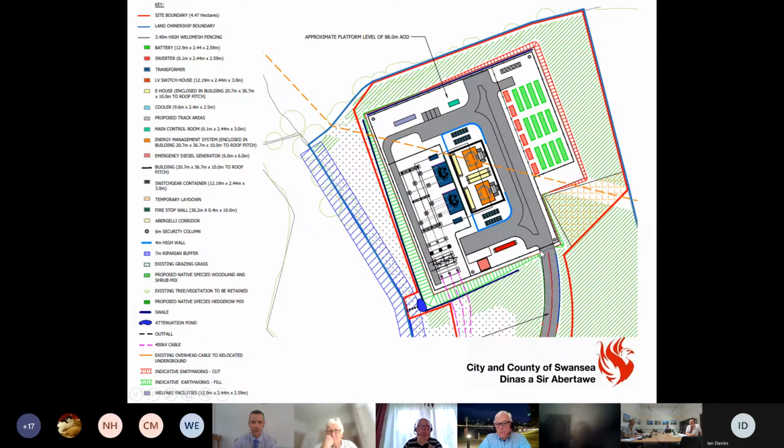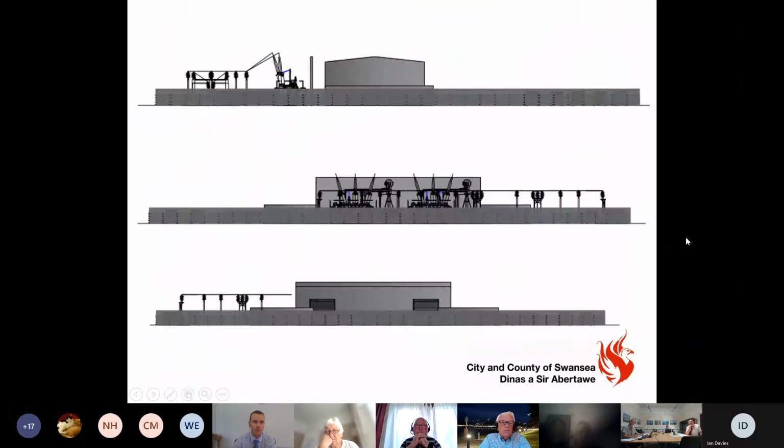So on the top right hand side of the screen, you'll see the red hatching. That is some cut, and on the bottom side, on the left hand side of the substation, you've got green hatching. That is a bit of fill. So we have got a condition on there with regards to levels. If you can go to the elevations, please, next, Ian.